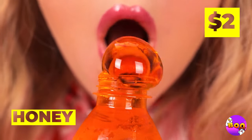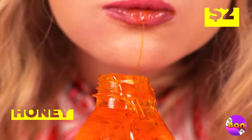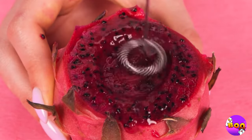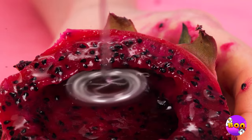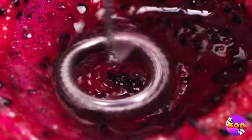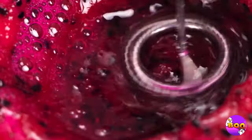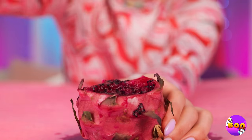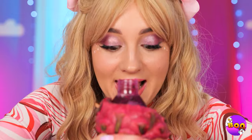Ooh, that's no soda, it's honey! Honey's great on its own. But let's mix it with some fruit. Try to blend it up from the inside. And now pour it inside the honey. Add a bottle top and start squeezing.